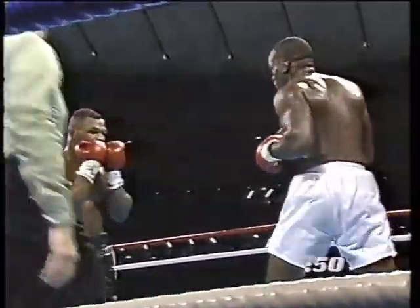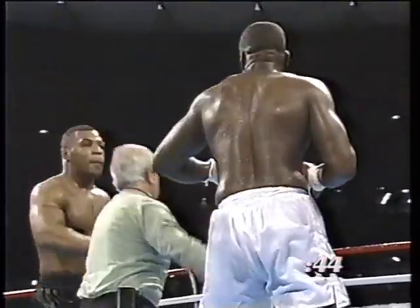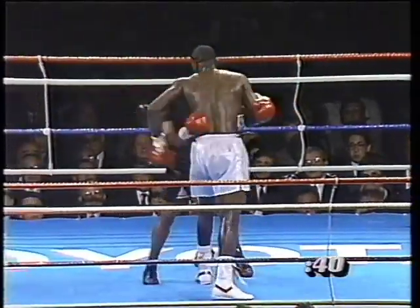Look at the punches. These right-hand leads are not diminishing in effectiveness, guys. He is still landing just about all of them. Double jabs, lead off right hands. And now he's starting to back Mike up.